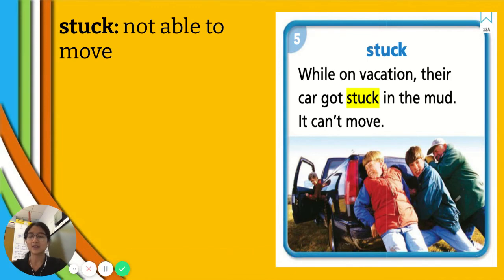All right, scholars. Yesterday, we learned 4 new vocabulary words, and we have to do the other 4 today. So, follow along. Our first vocabulary word for today is stuck. Stuck means not able to move. So today, we will do this, stuck. Here's a sentence. While on vacation, their car got stuck in the mud. It can't move. Has this ever happened to you?